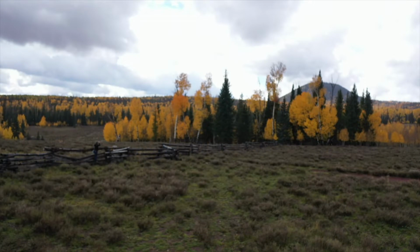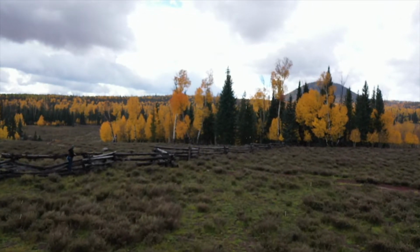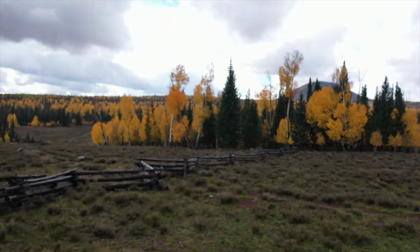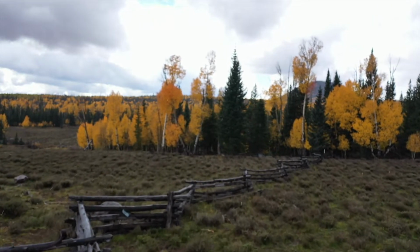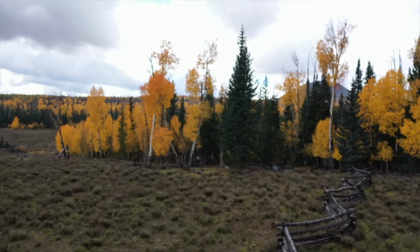I also like to try a variety of angles and different heights when I'm getting ready to create a photograph or create a video. And this is an example of me shooting the drone over to the right a little bit and then crossing the fence heading towards the forest, seeing how I like that shot.